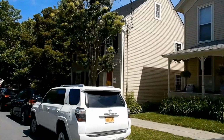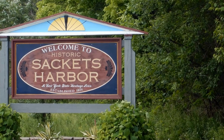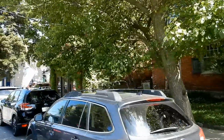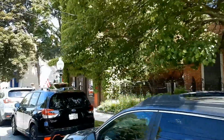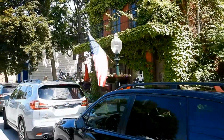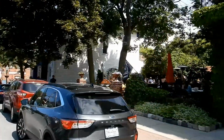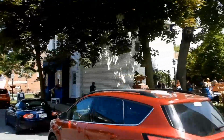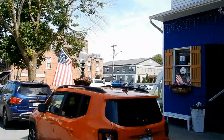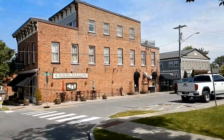We're in Sackett's Harbor, which is just a couple of miles away from the campground. It's kind of a touristy little hamlet on the lake. It's got some little restaurants, shops. That place said, "Welcome, we're open," but I don't know what it was. So.